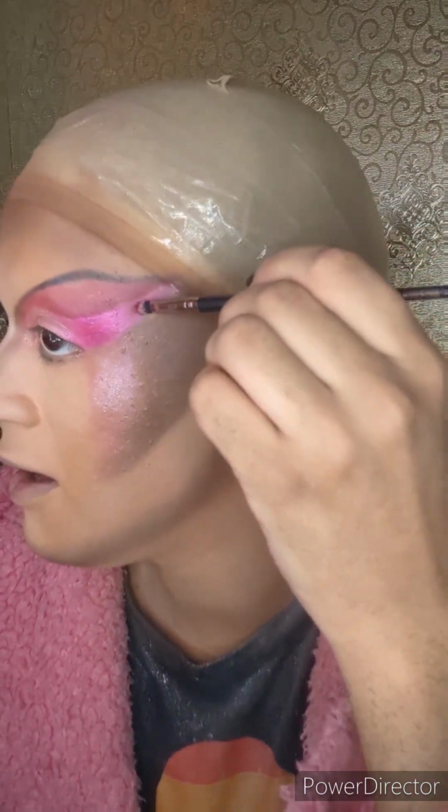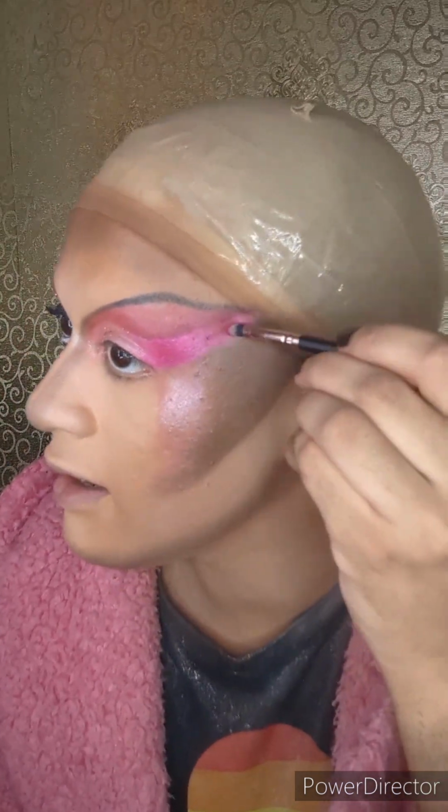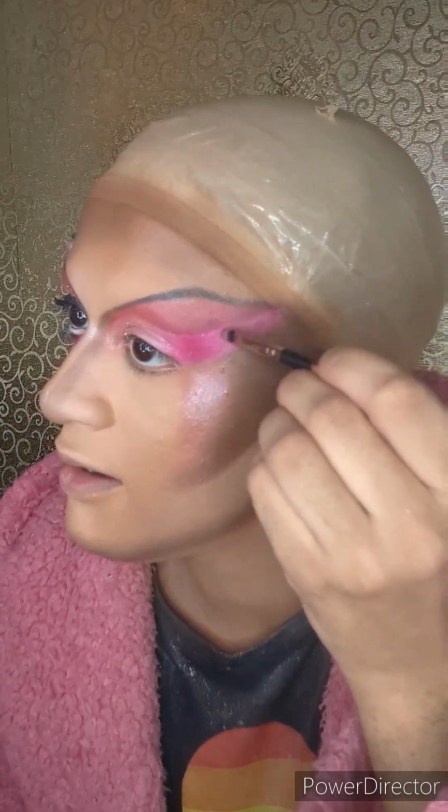I then took the shade Cheers. I'm sure it was Cheers. Doesn't really matter because, to be honest with you, they're all very similar. They don't look similar in the palette, but for some reason a lot of them swatch into similar looking shades. And I just took this brush and buffed it softly into the bright pink, because I just want to try as many shades as I can without having to do two different eyes, because I don't really want to do that. Okay, good enough.